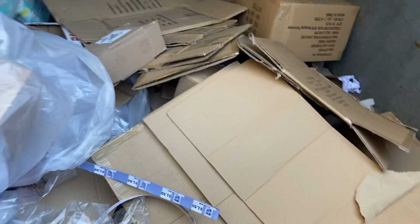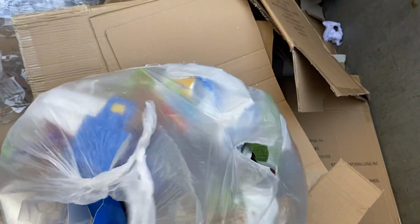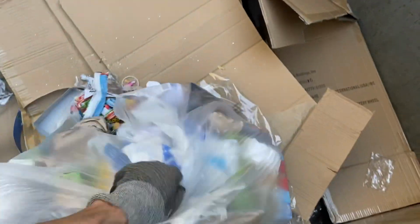Let's see. These are little bags. Sometimes they contain just little bitty knickknacks that are good for the children. Really not good for anything else, for selling or otherwise useful. But we'll take a look. I'll just empty it here on this cardboard, if I made a big enough hole. I think I did. And there we go.